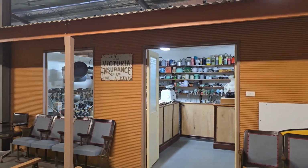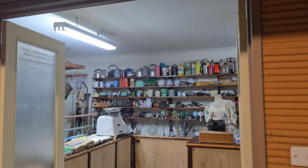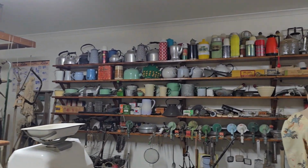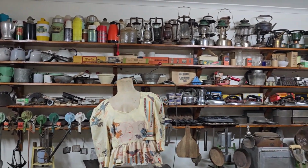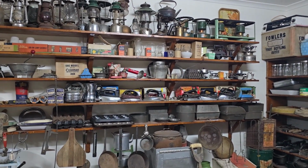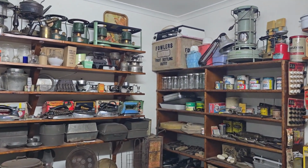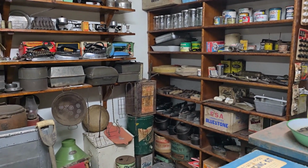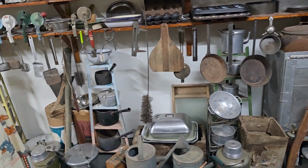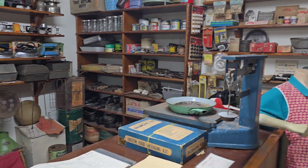Okay, over the side here we have hardware and lots of general household stuff. Teapots, kettles. It's more probably a general merchants. Back in the old days, the hardware just didn't have nuts and bolts and power tools. They were more of a general merchant where you got everything for your house, to run your household. Even, I mean, general merchants in the early days had food and everything. They were basically an all-in. But this is more hardware stuff.